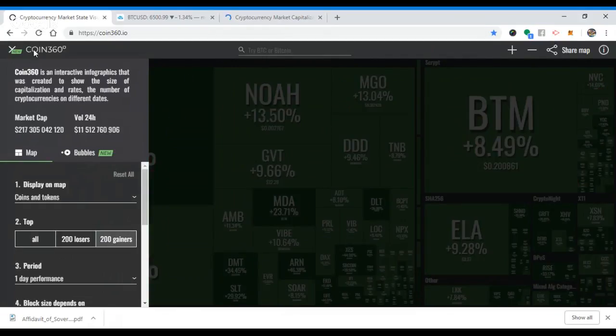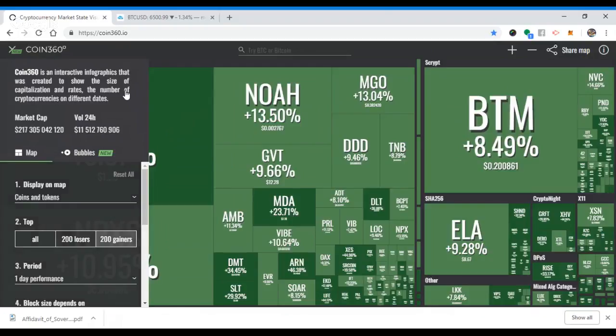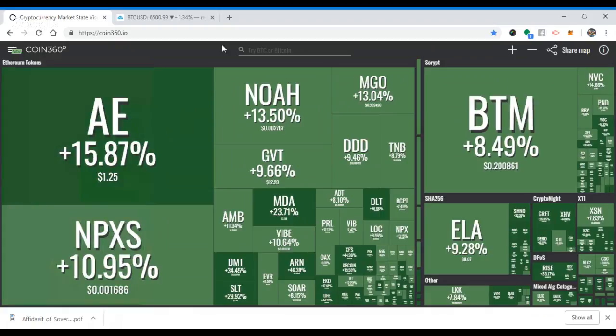Let's see, who do we have here? I see we have Noah. Let me get rid of that because that's still loading up. So in the last 24 hours, we got A Eternity, Noah coming in, GBT, who I actually traded in last night. I caught a nice little position. I got about 5% out of it. Right now it's up 9%. I'm mad that I got out.